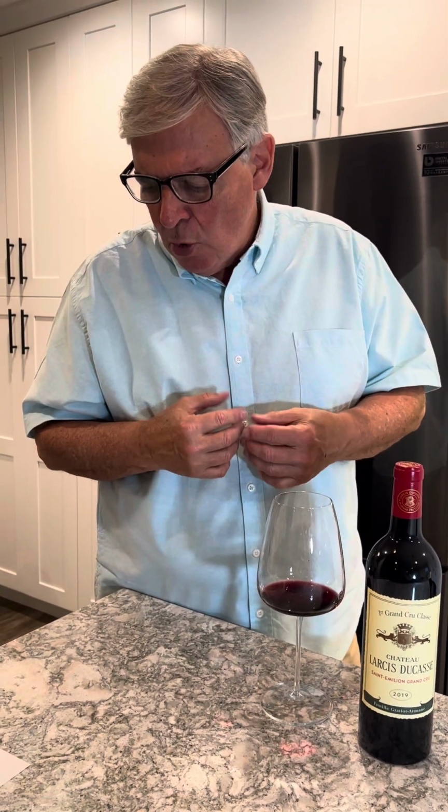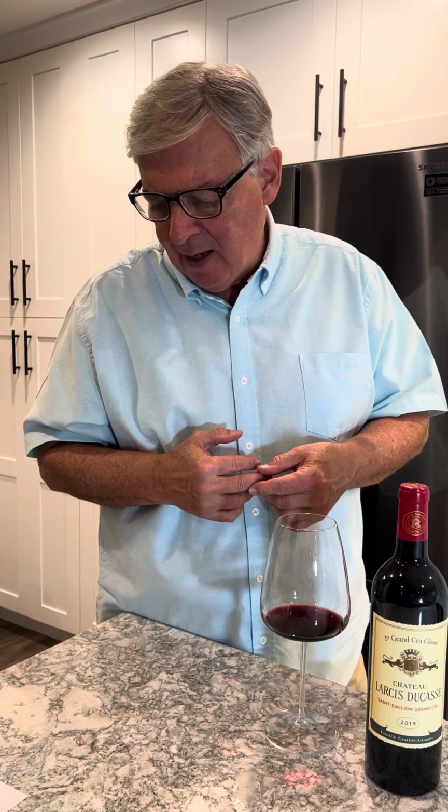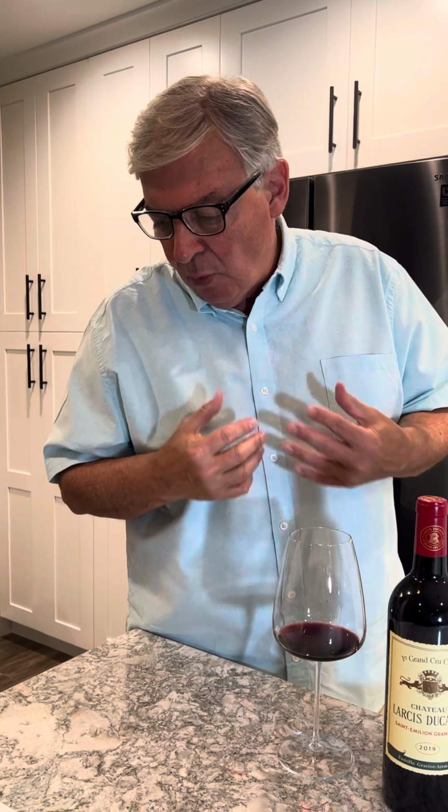On the palate, you get gorgeous richness in the weight up front, great silky tannins in the back, and very saline. Of course, I love salinity, saline minerality, and a long, chewy finish. So, this is an amazing wine property here, for a number of reasons. And again, I'm involved heavily in Bordeaux.